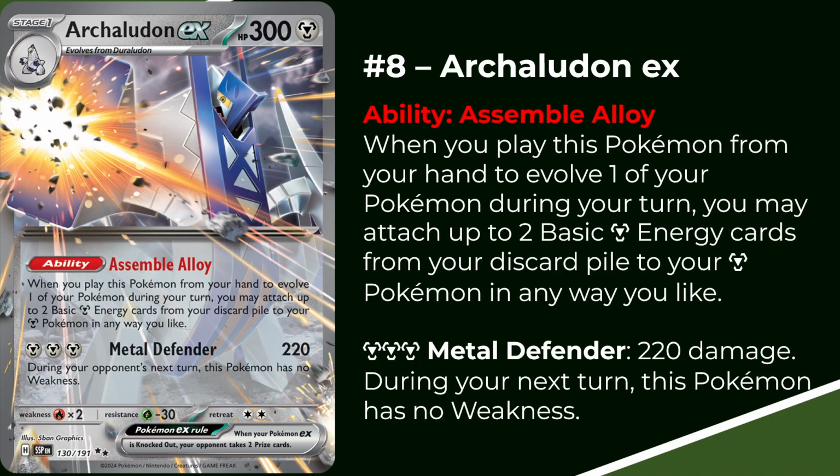At number 8, we have Archaludon EX. It has the ability Assemble Alloy. When you play this Pokemon from your hand to evolve one of your Pokemon during your turn, you may attach up to 2 basic metal energy cards from your discard pile to your metal Pokemon in any way you like. This ability by itself is actually really good because it's able to power itself up or get another Archaludon ready to go next turn, depending on when and where you're playing this.